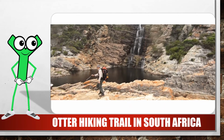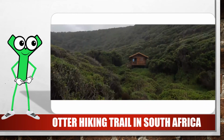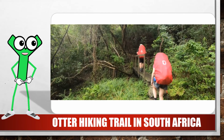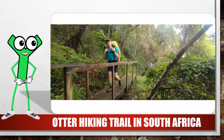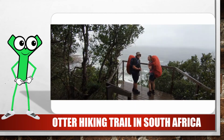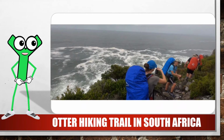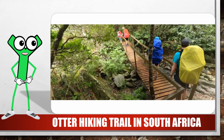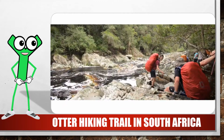The route was named after the southern Cape Otter, which occurs in the estuaries and streams of the South African coast. On the Otter Trail, you walk between 4 and 14 kilometers per day for 5 days. The Otter hiking trail may not be as demanding as a few other longer routes, such as the Amatola or Outeniqua, but it includes some cliffs to climb up and down with ropes, as well as technical river crossings.